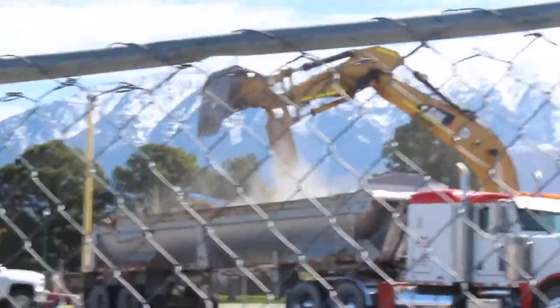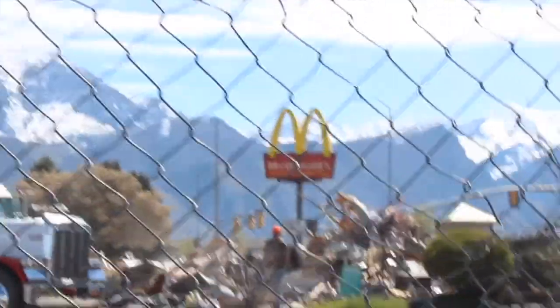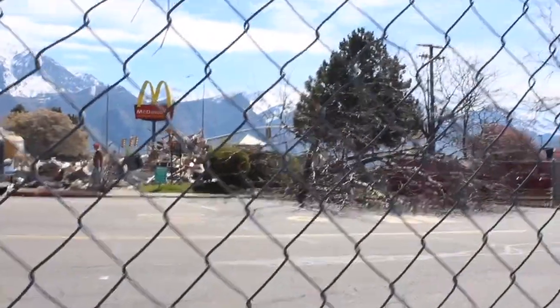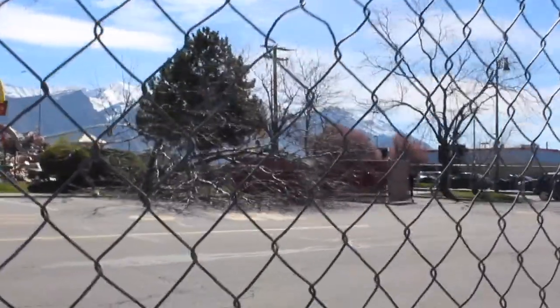Dang, just like that. And it looks like they even just tore down some of the trees. I don't know if the trees are dead or not.